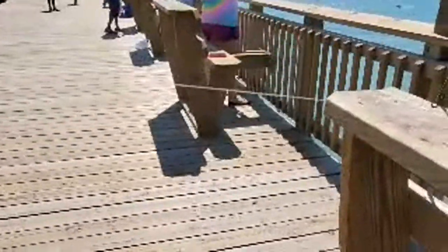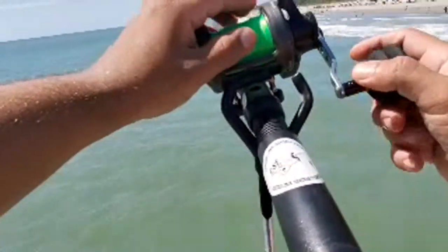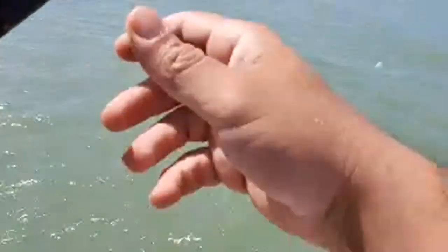Twisted this thing out. Alright, I'm back in business. Put it right back where those blues are. I already see him. It's pompano. He hooked himself. I think it's the orange. Close. A little attracting.